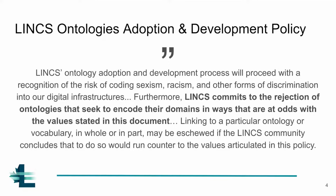The purpose of the Ontologies Adoption and Development Policy is to articulate key project values and lay out how the Lynx team plans to operate within the linked data space. Lynx, by design, includes researchers whose datasets embed contestations of mainstream or hegemonic understandings of history and of how knowledge works, and which often involve boundary objects.